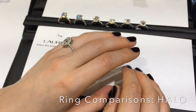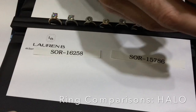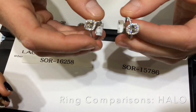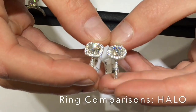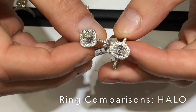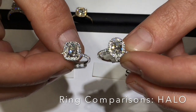Okay, so next let's do, can we go? Next we have 2 smaller stones. We don't want to always talk about 2 and 3 carats because even if you do it with a 1 carat, 1.2 carat, under a carat, the rings will remain the same. Again, these are actually the same exact styles, just different shaped center stones. Cushion cut 1.3 carat and a 1 carat oval.